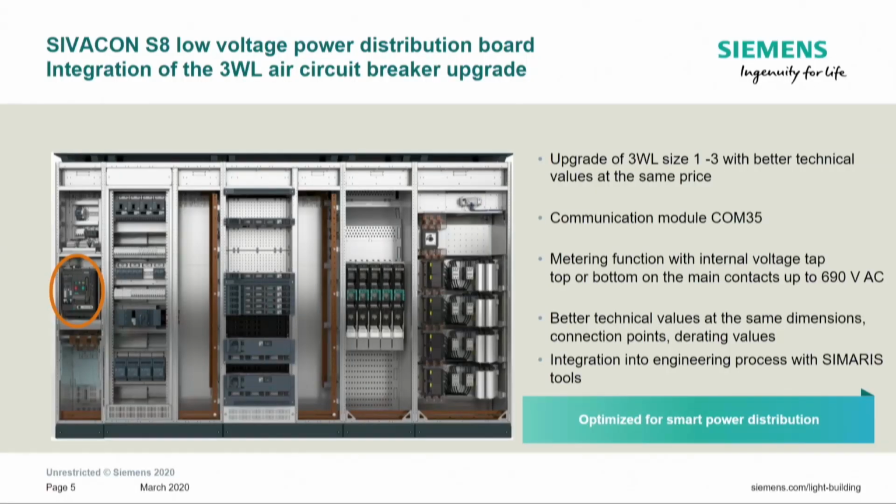Some words about the big one, the air circuit breaker 3WL. This ACB also gets an upgrade. Besides a metering function with an internal voltage tap, the new communication module, COM35, enables Modbus TCP communication in a switchboard.